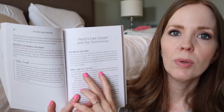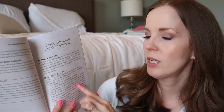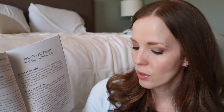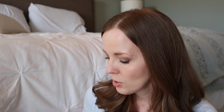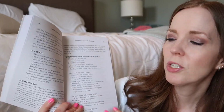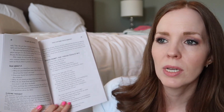So right now we're talking about Moses and the exodus of the Israelites and all that. But it'll tell you, read Luke 22, 7 through 20. And the book in this particular passage is the NLT version. Obviously you can feel free to read Luke 22, 7 through 20 in your own Bible if you don't like that version. But it does go ahead and type it out for you. So you read that part of the story. And then it says talk about it, which I really appreciate because sometimes it's hard to come up with ideas of what you might want to say to your kids or ask your kids.